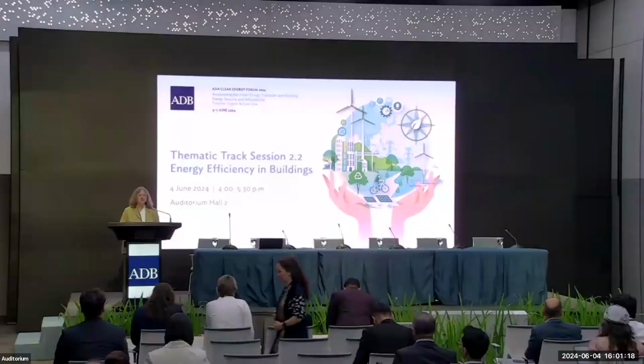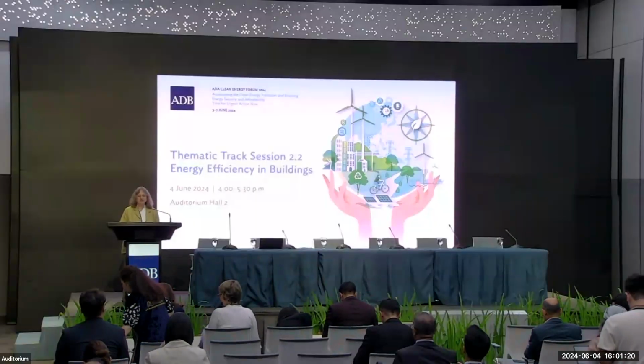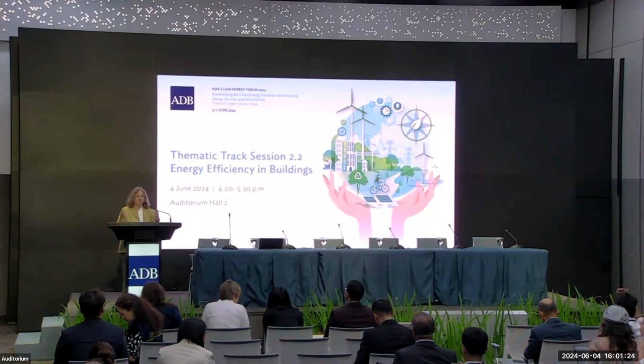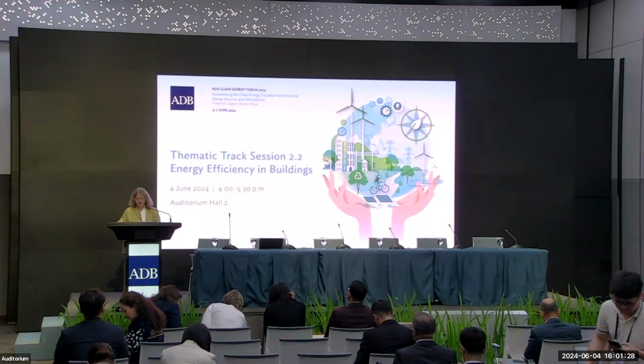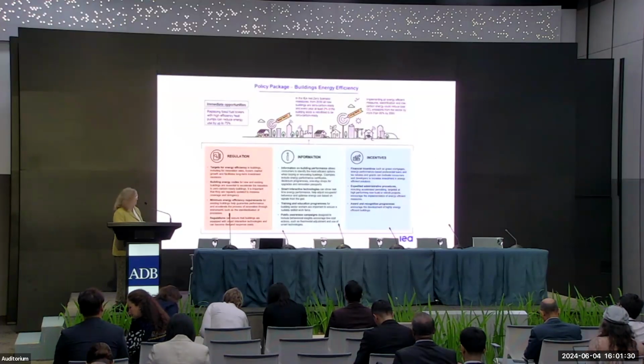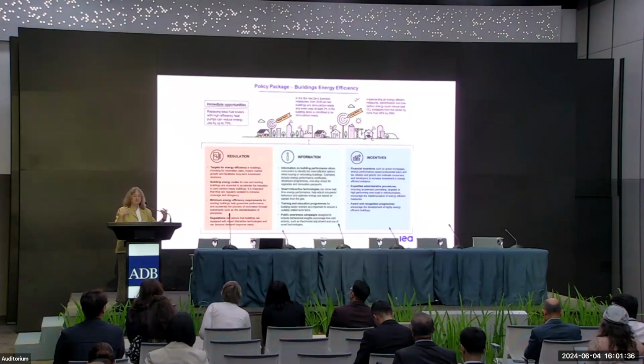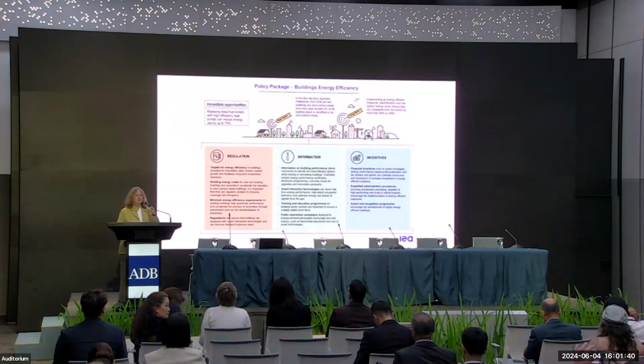So we're continuing our conversation about energy efficiency, continuing the track, and now going from general policy conversation into buildings and what we can do there. I just wanted to start this with a slide from the policy toolkit, which is the buildings version. The one I showed earlier was the generic one. This is the buildings version.